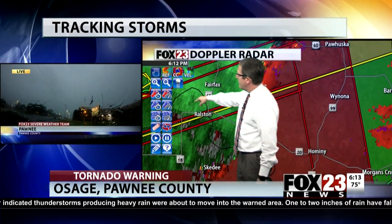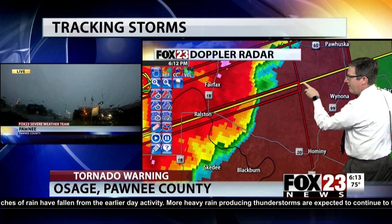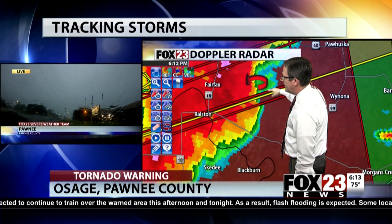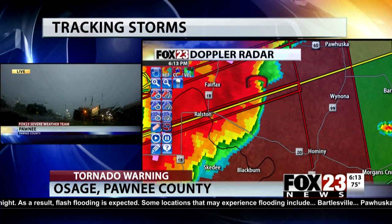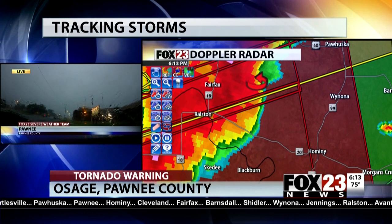Let's take a look at this with reflectivity and see if it matches up with what we're seeing. And again, we're seeing just that little bit of a notch take place here. So with that, that's going to take the danger area a little closer to Pawhuska too. Let's put one rotation here as this moves to the northeast. I want to examine that a little bit closer with Fox23 high-resolution Doppler radar. Hominy is sounding the tornado sirens right now.